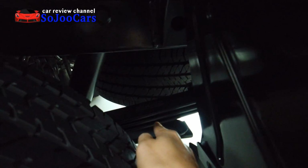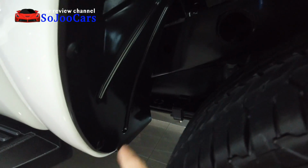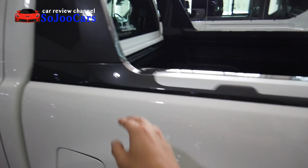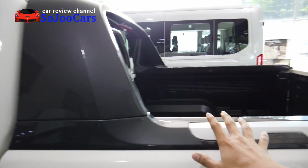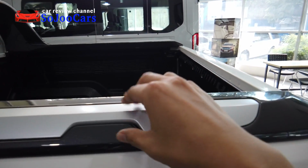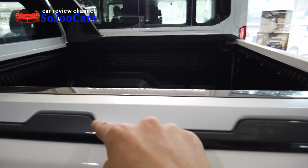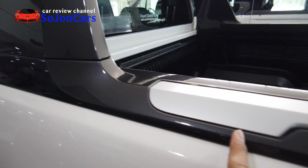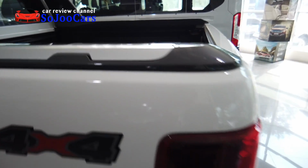And you see our leaf spring suspension. All right, and you also see a 4x4 sticker. I really like this area of all their pickup trucks. They're really nicely made, and I really like the details here, and also the color, the finish, it's very nice.